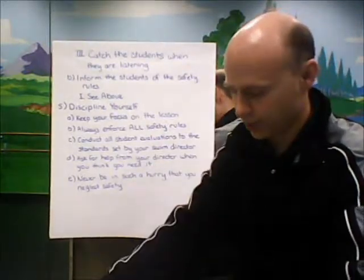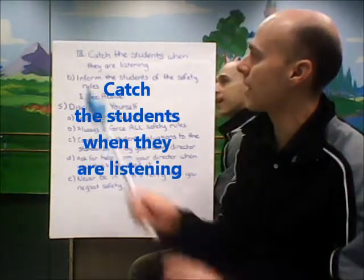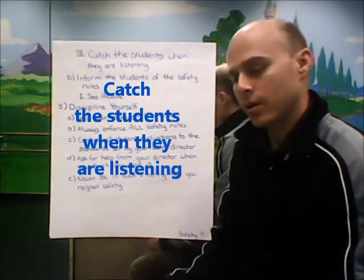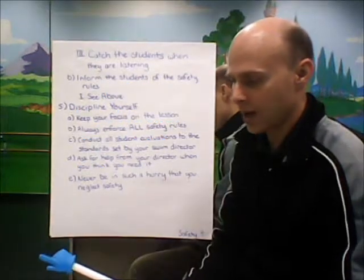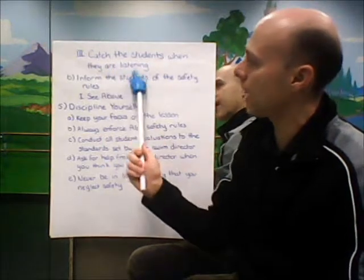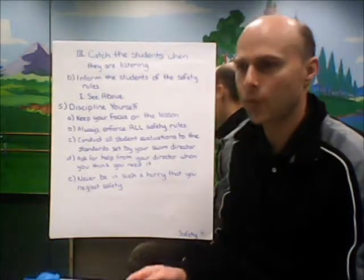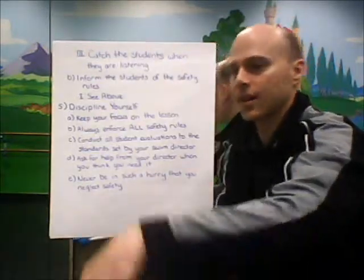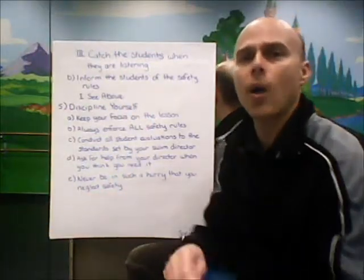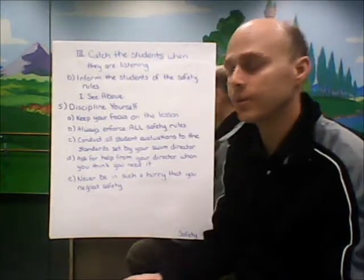The next way to prepare the students for safety is to catch the students when they are listening. That's how you can help them to be prepared for safety, and you can condition them to listen. So when you catch them doing the thing you ask them, you say, everybody sit down on step number 1. And you look at who's sitting on step 1 and say, wow, look, Billy's sitting on step 1, and Susie's sitting on step 1, and Delilah's sitting on step 1. And you go ahead and name off the students that are doing what you just asked them to do.